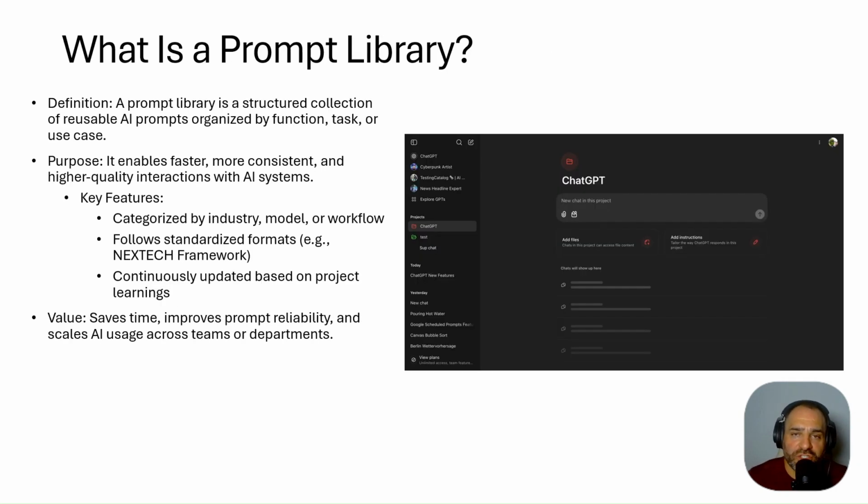So, what you can do once you have a good system of creating good prompts is develop a prompt library. A prompt library is a structured collection of reusable prompts for an organization. It's typically broken up by the organization, by the function, by tasks, or by use cases. And the purpose of it is to help things work faster, to collaborate and be more concise, and to provide higher quality interactions with your AI across your teams.